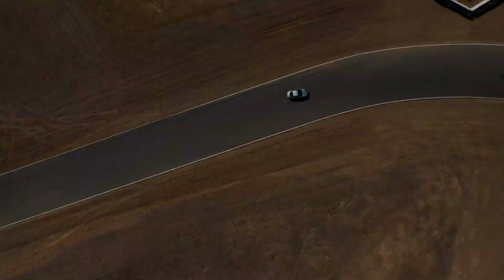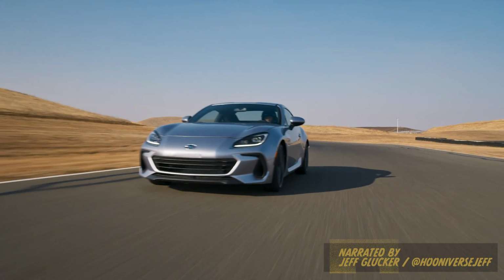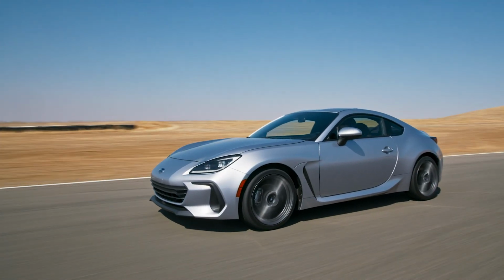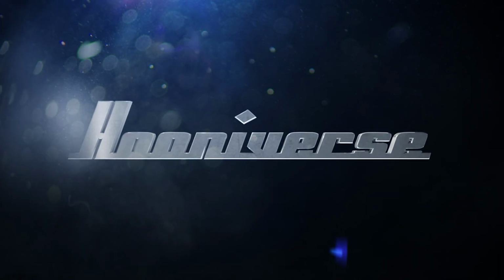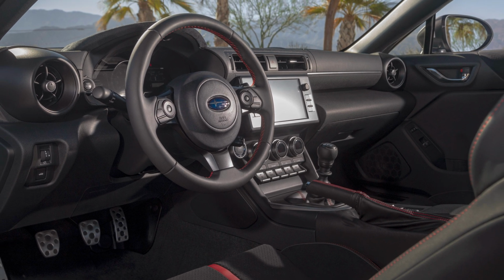The BRZ is back with a new face. This is the second gen 2022 Subaru BRZ, and its upgrades aren't merely cosmetic. Inside, the cabin has been reworked and is even more driver-focused.